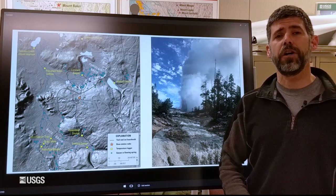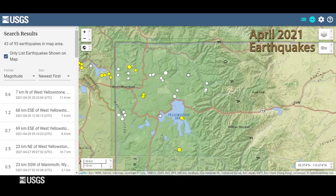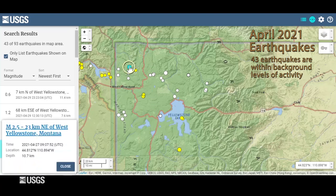Okay, with that, let's talk about what happened in Yellowstone during the month of April. The University of Utah Seismograph Stations, which is responsible for the operation and maintenance of the Yellowstone Seismic Network, located just 43 earthquakes in the Yellowstone National Park region during the month of April 2021. There were no swarms in the region. You can see the earthquakes are widely dispersed throughout the area. And the largest magnitude event was a magnitude 2.5 that occurred on April 27th, about halfway between Hebgen Lake and Norris Geyser Basin. This area is typically where we see the most seismicity in the region.